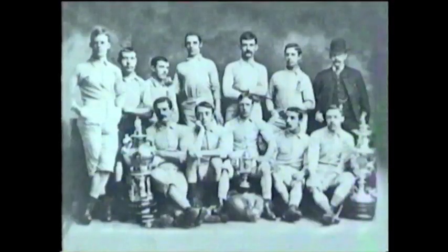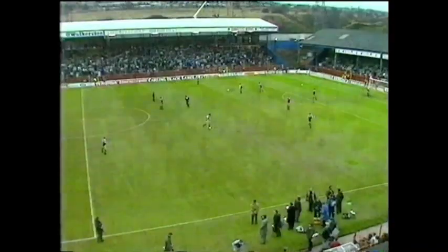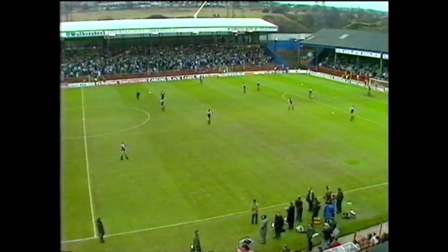Cup tradition. Blackburn were the team of the 80s, the 1880s, 3 times cup winners in a row. Villa are one of only a handful of clubs to complete the cup and league double. Well, that was a long time ago, but could it be in their sights once again? Ewood Park, the venue. John Motson to set up the match.